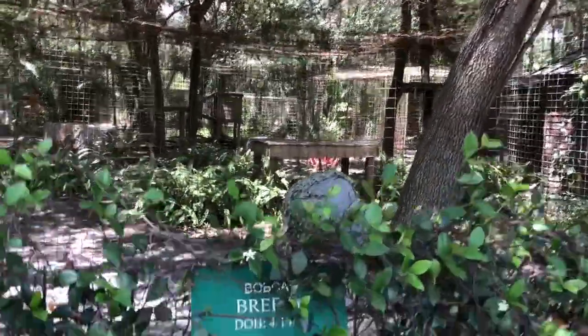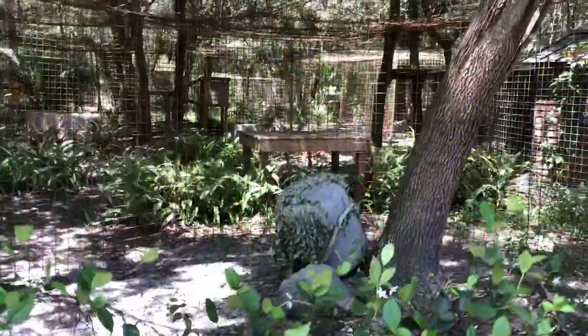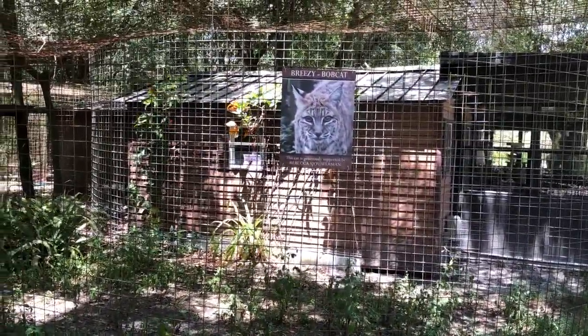Today we are going to see Breezy Bobcat. You can see she was born in 1996. She's a very elderly bobcat that lives here at Big Cat. There's a pretty picture of her there.